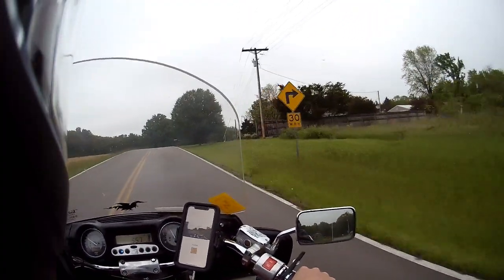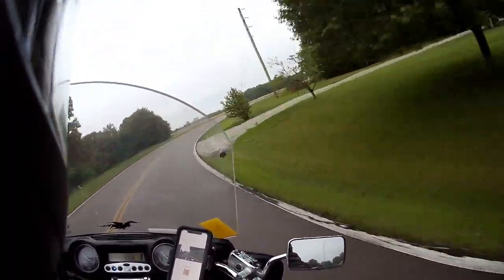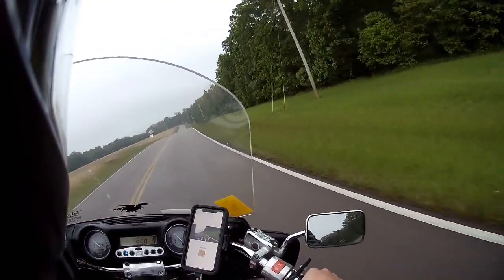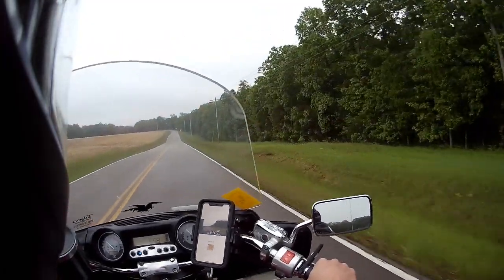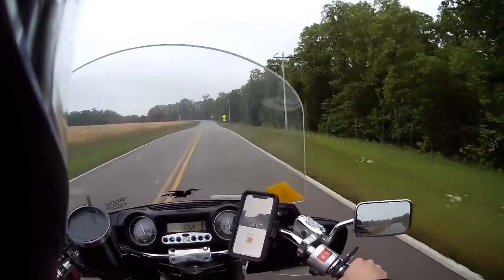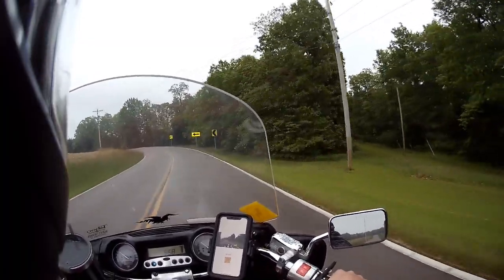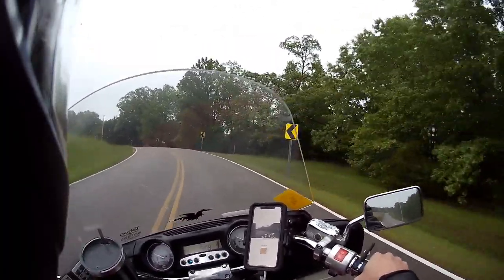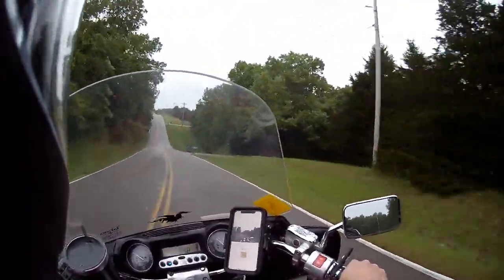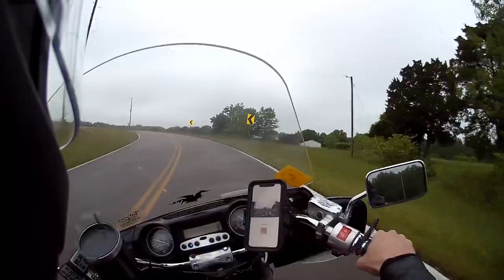And I was fully loaded. So I had a cooler sitting on the back seat. I had all my clothes and camera gear and computer, everything that I would need for a 9-day motorcycle trip was on the bike. Plus I also had some friends with me who were behind me riding two up. So I didn't want to push too hard going through there and, one, lose them or make them feel like they needed to push harder to keep up with me, or two, with wet roads and a heavy load, and especially on roads you don't know, that could be bad.